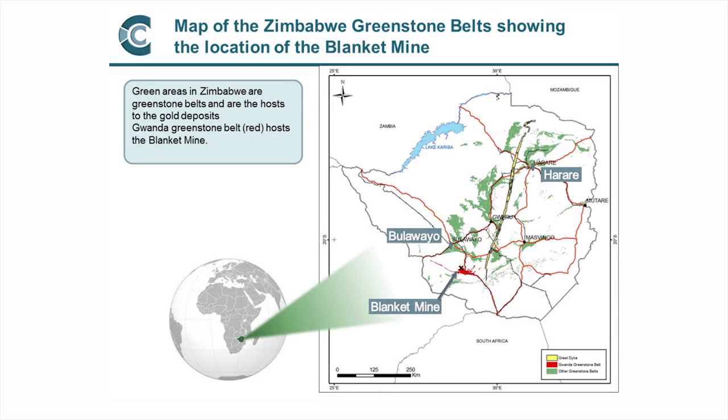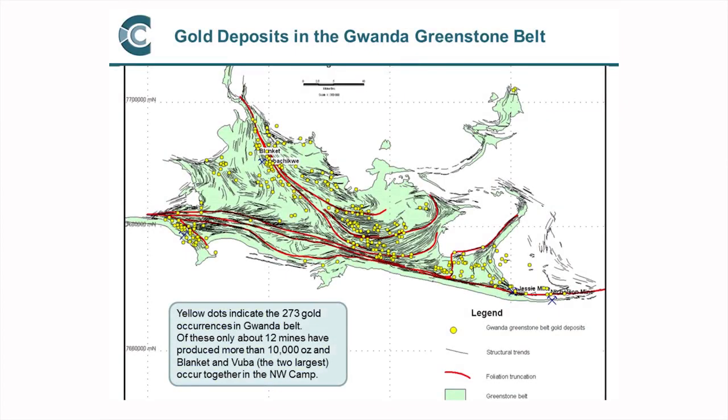Blanket is situated down in the southern part of Zimbabwe in the Gwanda Greenstone Belt, which is the southernmost greenstone belt in Zimbabwe. And indicated in detail on this map are the shears which control a lot of this gold mineralization, and the yellow dots indicate the occurrence of small deposits of gold. All of them, 273, have been recorded to date, but of these only 12 have produced more than 10,000 ounces of gold, the major ones being the Blanket mine itself and the neighboring Zimbabwe mine.